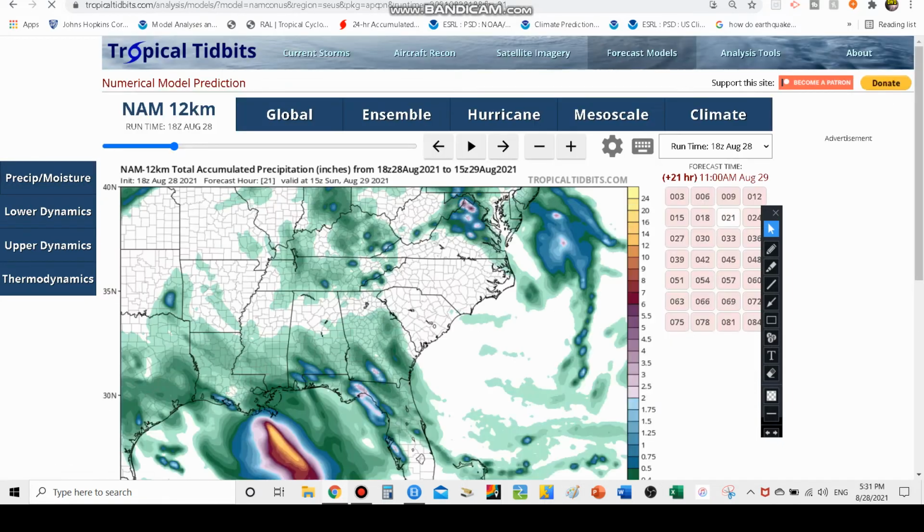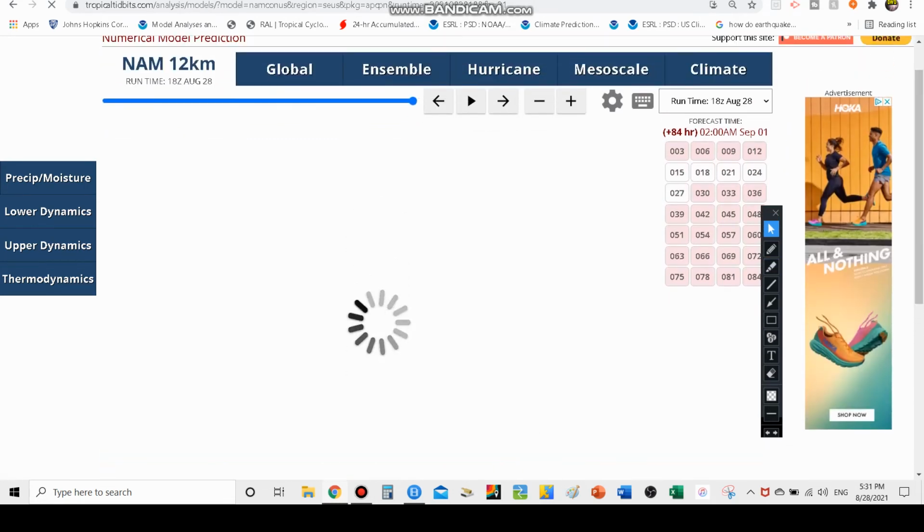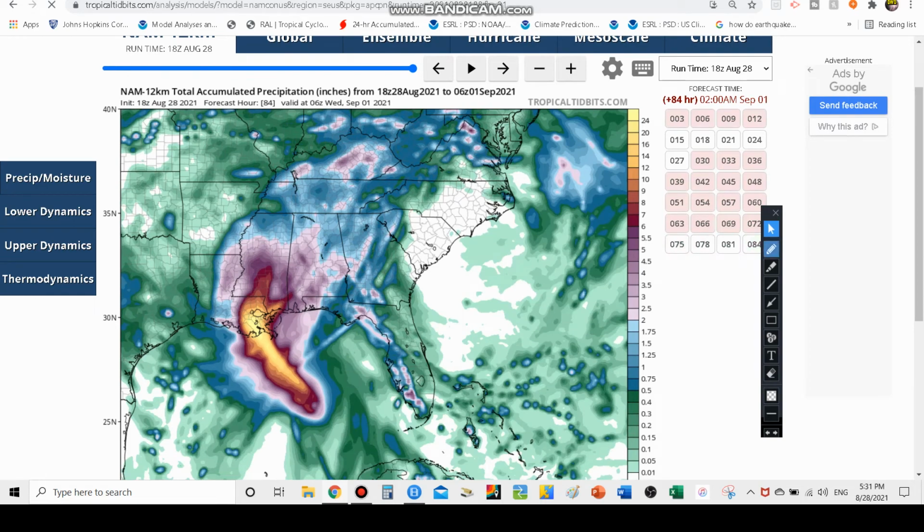So if we look at the rainfall from the NAM model here, as you can see, a lot of rainfall still. Look at this, that bright yellow in southeastern Louisiana, almost like a white light. That's over, if not close to, 2 feet. That's pretty much near New Orleans and just south of Grand Isle. But Gulfport, Biloxi, 6 to 10 inches. Mobile, 4 to 6 inches. Even the western Florida Panhandle near Pensacola, that's still 2 to 4 inches. So a lot of rainfall could be coming down with this system.